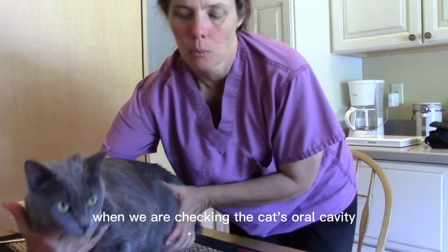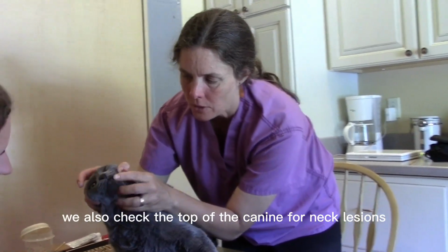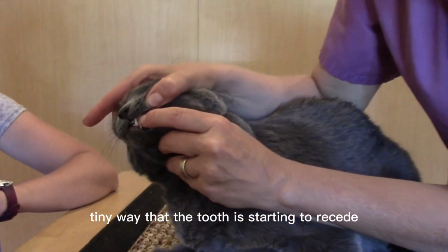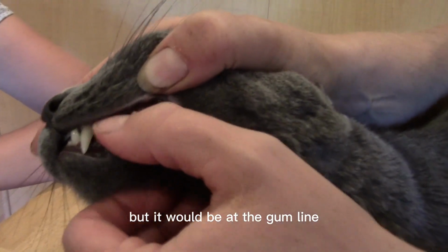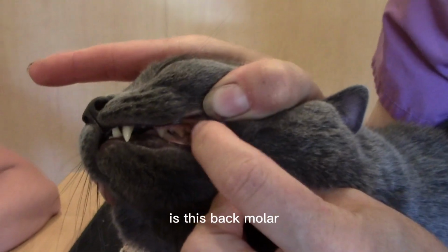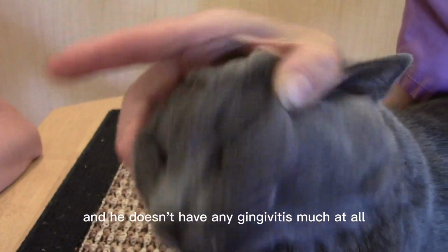And again, when we are checking the cat's oral cavity, we also check the top of the canine for neck lesions, which means it's a little tiny way that the tooth is starting to recede. The calcium's, and this cat has no neck lesions, but it would be at the gum line itself. See how there's no line of redness here? And I just need to use my body a little more. And then the most important place to get is this back molar, even the upper P2, those all can collect tartar. And he doesn't have any gingivitis much at all. He has, I'd say, none.